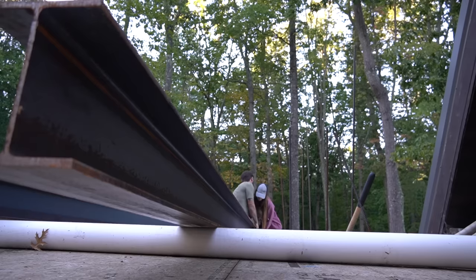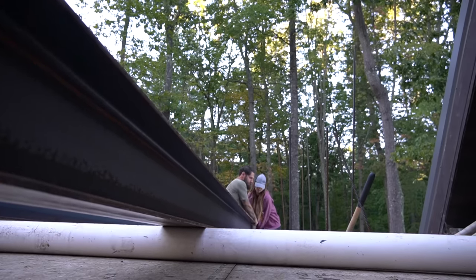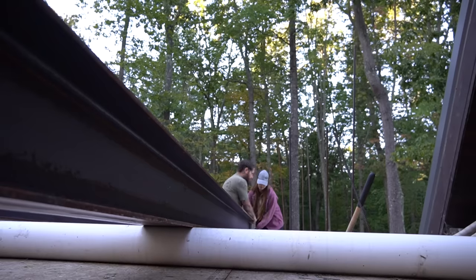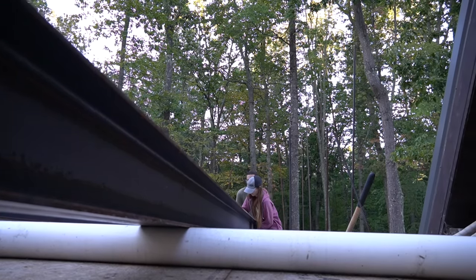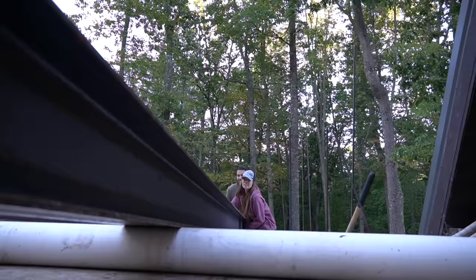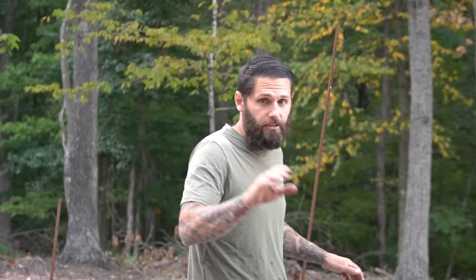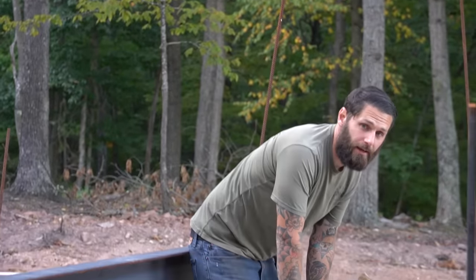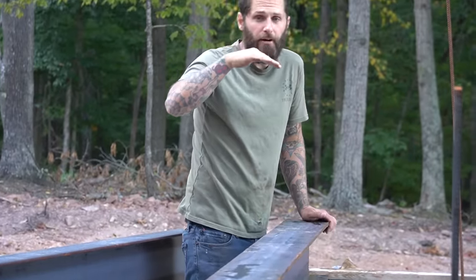One, two, three, go. Get all the way, girl. Ready? Go. We need to do is take that duct jack, slide underneath the beam, center the duct jack with the center of the beam. And we put it under there, set it down, and we can wheel it on over.